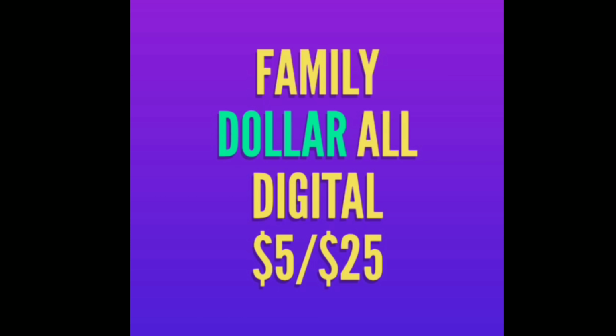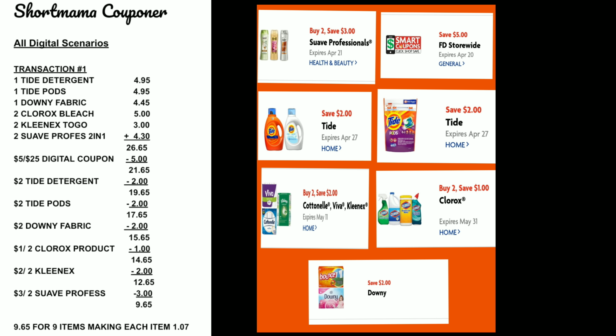Okay, so we're doing 5 off of 25 all digital scenarios. These are the scenarios that I came up with, just some ideas on how you can get the things that you need. For this transaction, this is just for laundry, like if you need your bleach, you need your detergent, you need fabric softener, all the things for the laundry, okay?